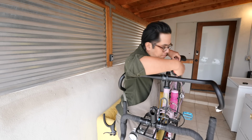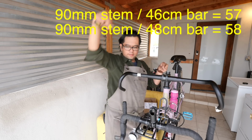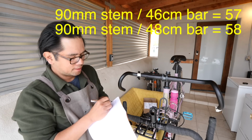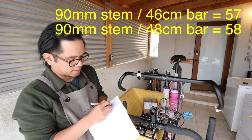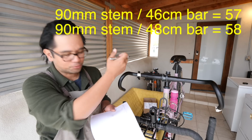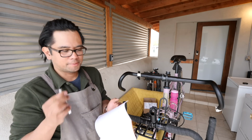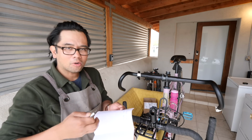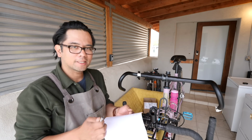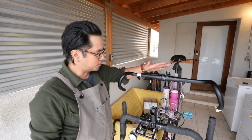So tip of the saddle to the first hash mark, 58 centimeters. 90 millimeter stem with a 48 centimeter bar. That changed that diagonal reach measurement to 58. So 1 centimeter difference in terms of reach. Definitely made it longer. Not a whole lot, but in terms of bike fit, that's actually fairly significant from what I've realized. All right, so we're gonna swap things out.